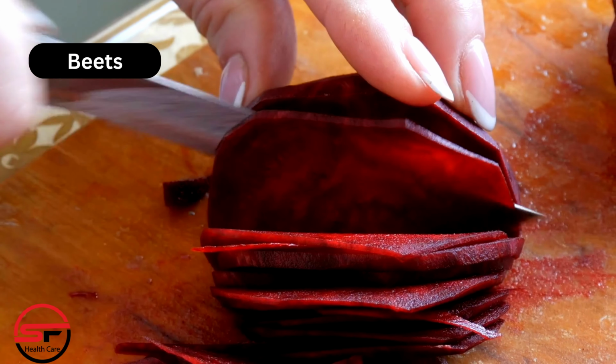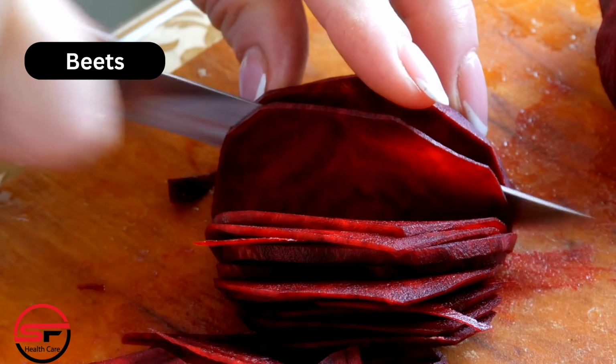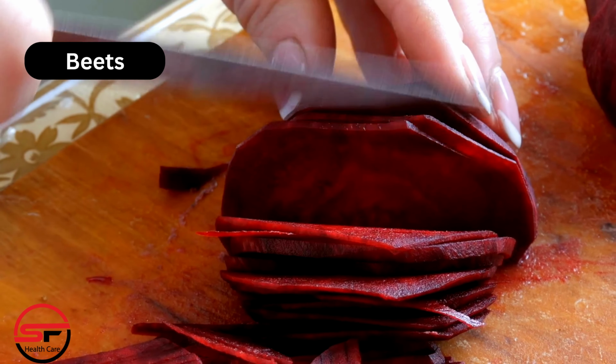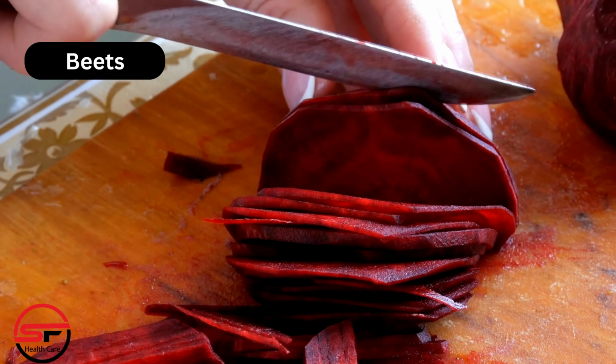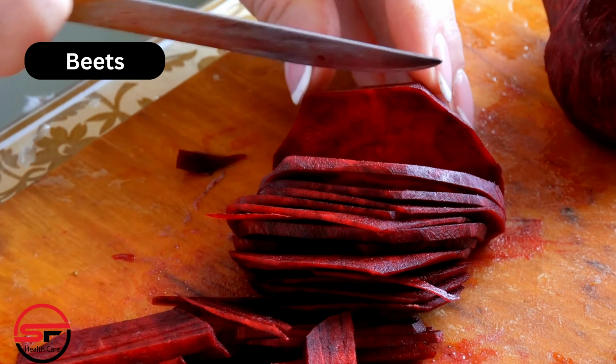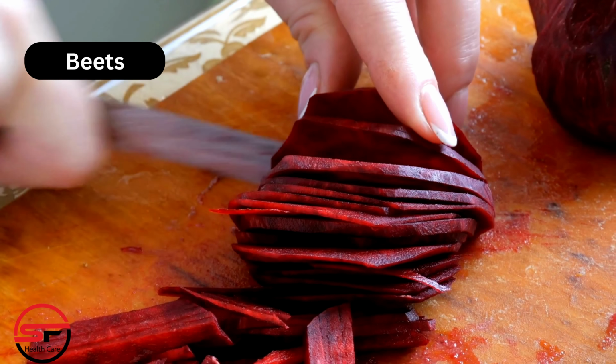Beets. Beets are high in nitrates, which help relax blood vessels and improve blood flow. They can be consumed in various forms, including raw, cooked, or as beet juice.